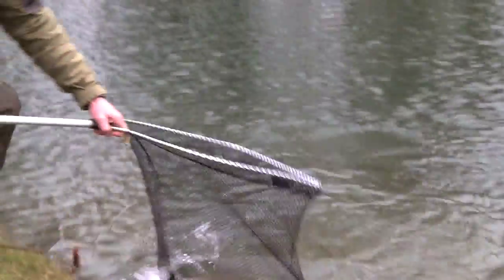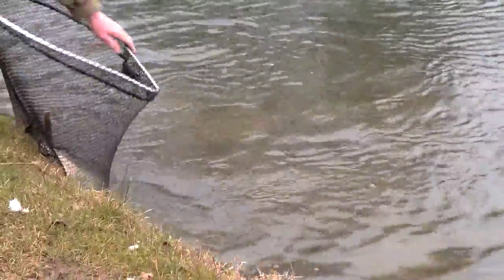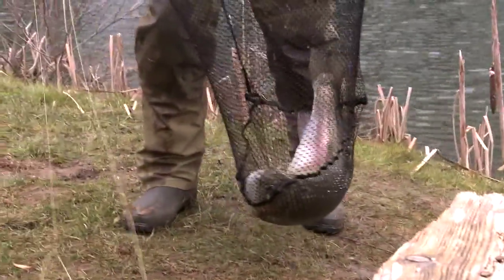As far as big fish waters go, this is almost unrivaled. This is my fourth season of fishing Lechlade, and to have fish that look like this, why would anyone not come here? Look at that. Oh, she's stunning.